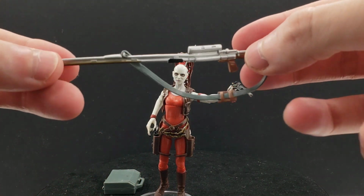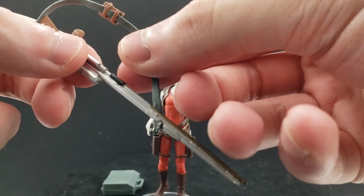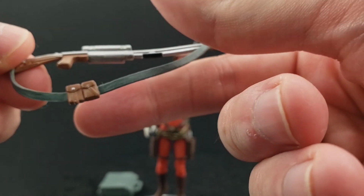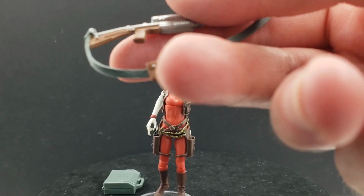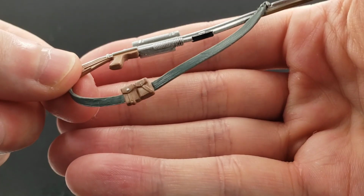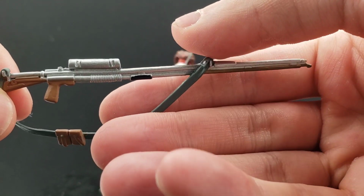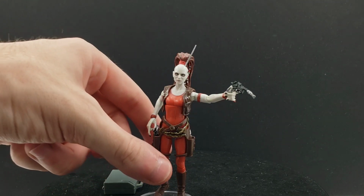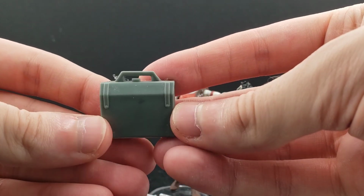She does have her signature sniper rifle. And this time, instead of the strap being removable, it's all just molded into one piece here. Does have some extra pouches there. I think the Clone Wars one has pouches too, but it's all the same color as the strap. At least here it's distinguished. Then another interesting accessory she comes with, something we don't normally see, is a briefcase.